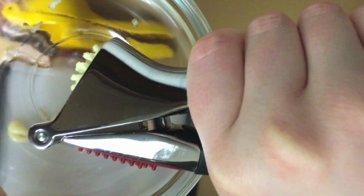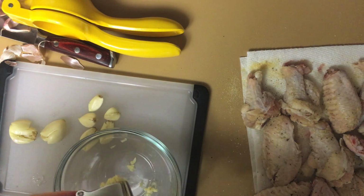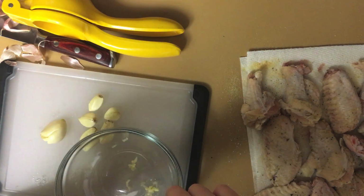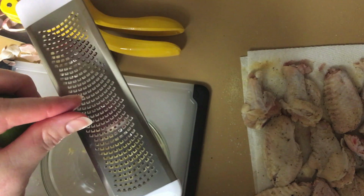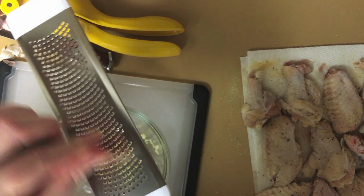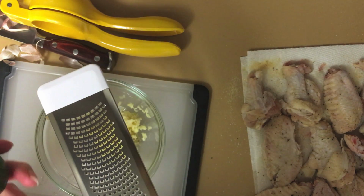Uh-oh, can you see it? It's much more fine than if I were to cut it myself, and I just feel like that helps. This is my microplane zester, and you can just take the clove of garlic and do the same sort of thing if you don't have the little tool I do, or just use a knife, whatever.